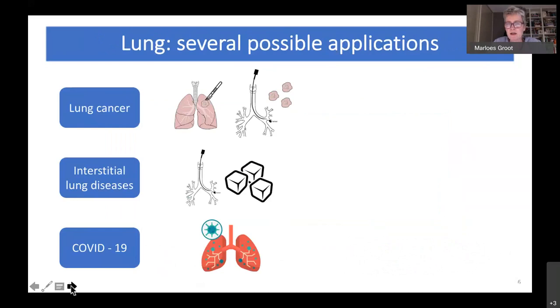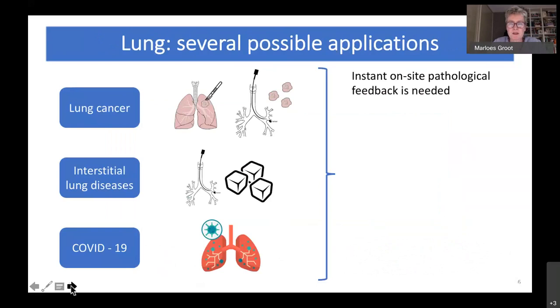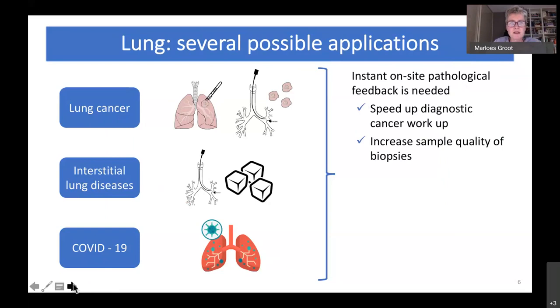But today I want to show you some of our latest results, from a project that is still ongoing in the clinic, on lung diseases. So we are now in the clinic, and we look at lung cancer and at interstitial lung diseases. And if I have sufficient time, I'll also show some results on COVID-19.